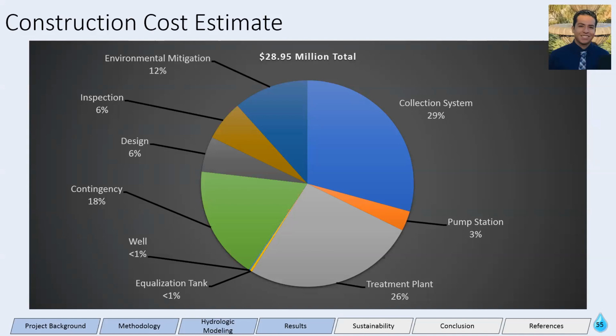This is a pie chart of our construction cost estimate. The total cost estimate came out to be $28.95 million. The cost is broken down into 9 separate items. Of these, the tangible items are the collection system, the pump station, the treatment plant, and the equalization tank. The bulk of the cost comes from the collection system at $8.5 million. As you can see, the collection system is the largest piece of the pie, taking up 29%, and the treatment plant is a close second, taking 26% of the cost.